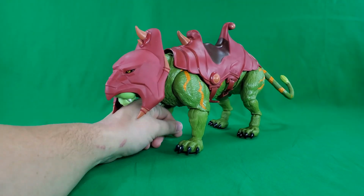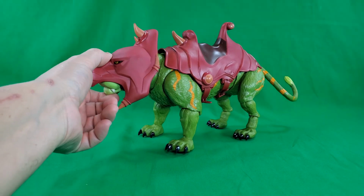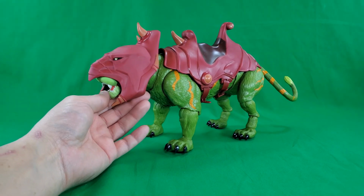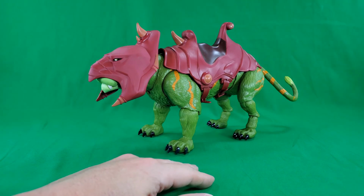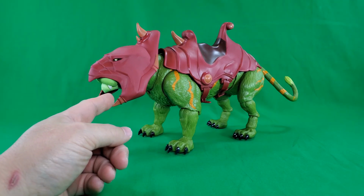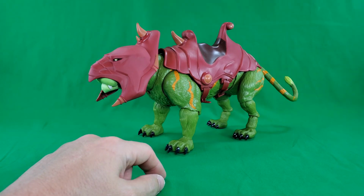And coming in at number 2 in no particular order is the giant honkin' Masterverse Masters of the Universe Revelation Battle Cat. This is the way Battle Cat always should have been made. He has super articulation. He's worth every bit of the $40 that he costs. Was it 40 or 30? I think it was 40. But he is worth every bit of that $40. The deco is great. The articulation is great.